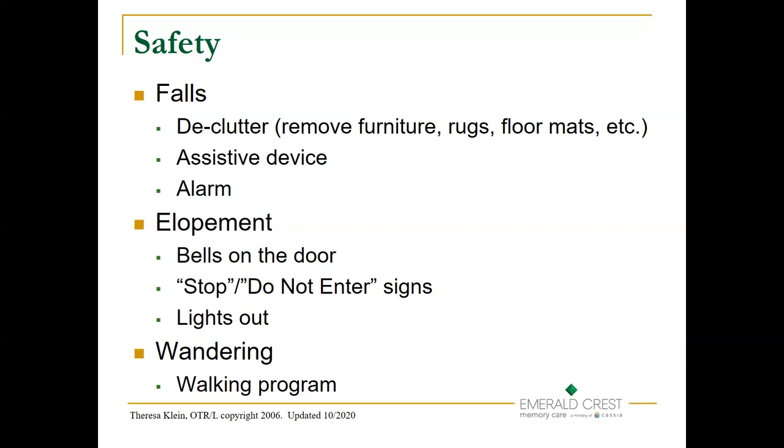To eliminate that, we'll talk more in the next section about different activities you can engage people with, to keep them busy. Maybe just walk with them. Take a longer walk to get some of that energy out, to slow some of that wandering, the frequency of the actual wandering. Maybe we can get some of that energy out by having them walk at a designated time with you or somebody else. That can be helpful too.